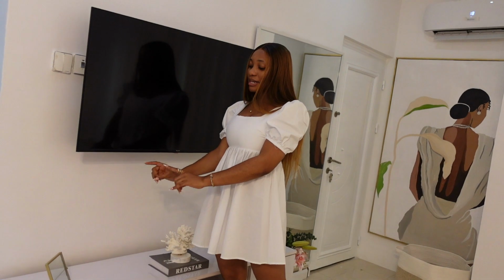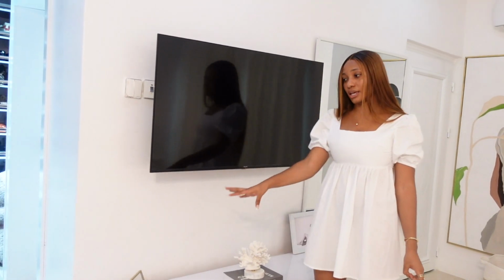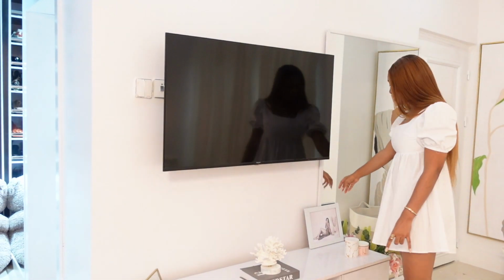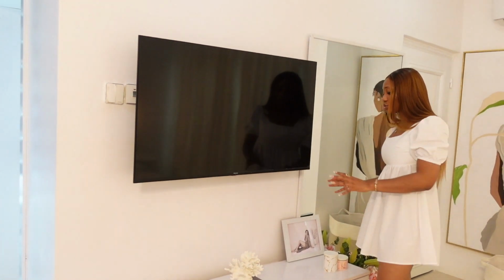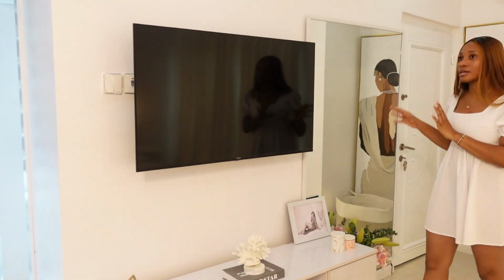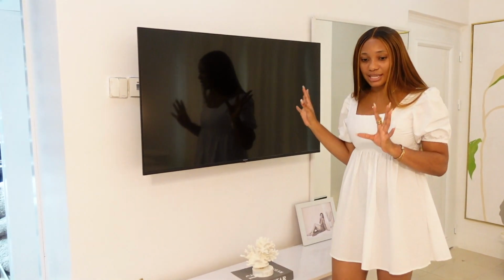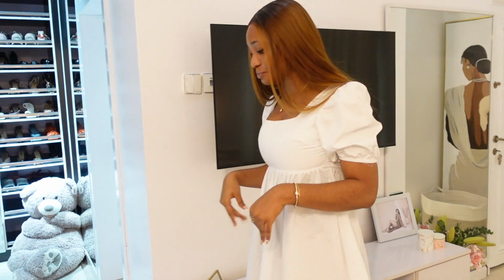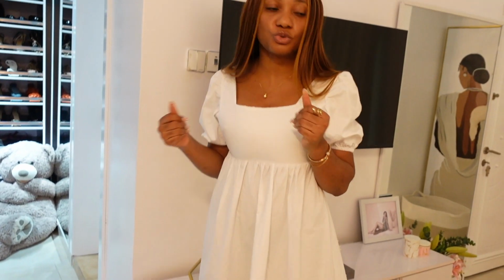Then I have an empty table frame. I haven't decided what should go in there, but yeah. Then I have a picture of myself. I still haven't figured out what to do with this space. It is not how I want it to be, but for now, this place is working and I am fine with it. So yes, here I just have a humidifier to keep this room smelling sweet.